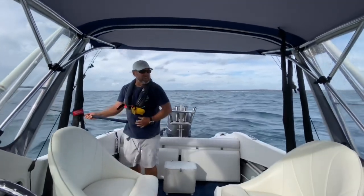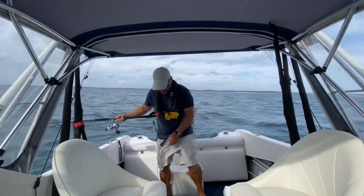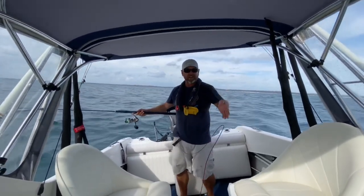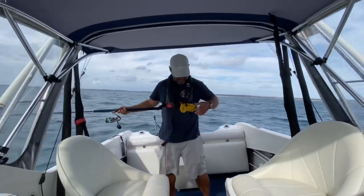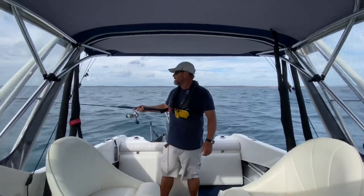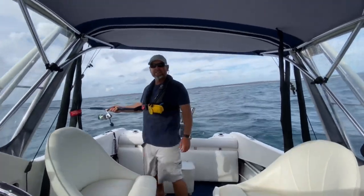So it's pretty annoying wearing this, but you really need to when you're out solo. And this kill switch is even more annoying, but it's a good idea. So if I go over, it stops the boat. This life jacket's got an EPIRB on it, which is really important as well. If you ever do get separated from your boat, at least you've got that.